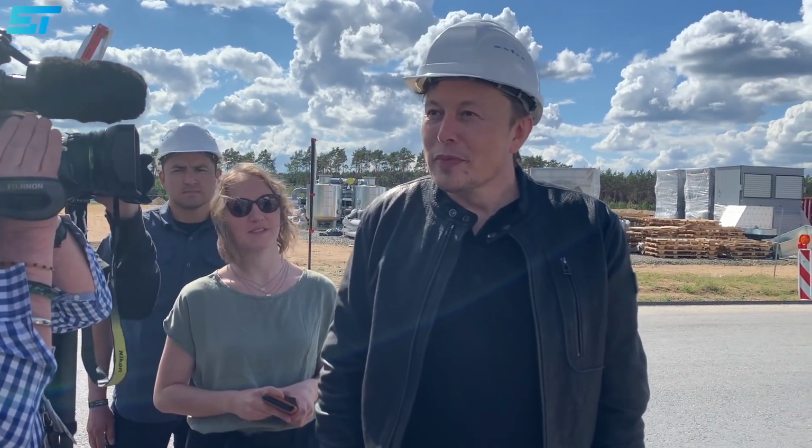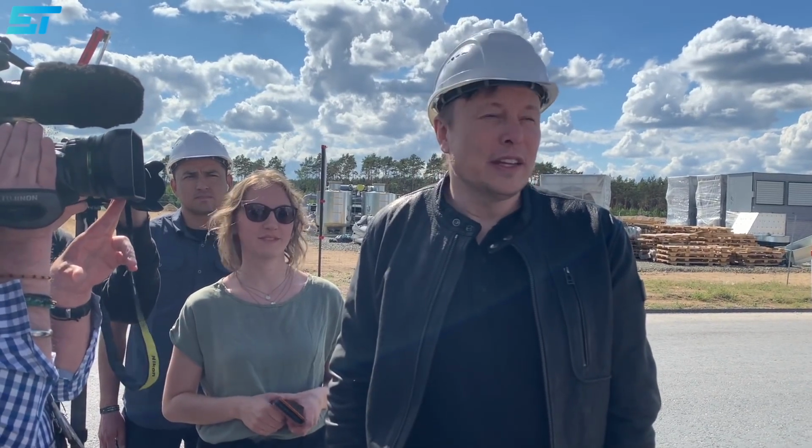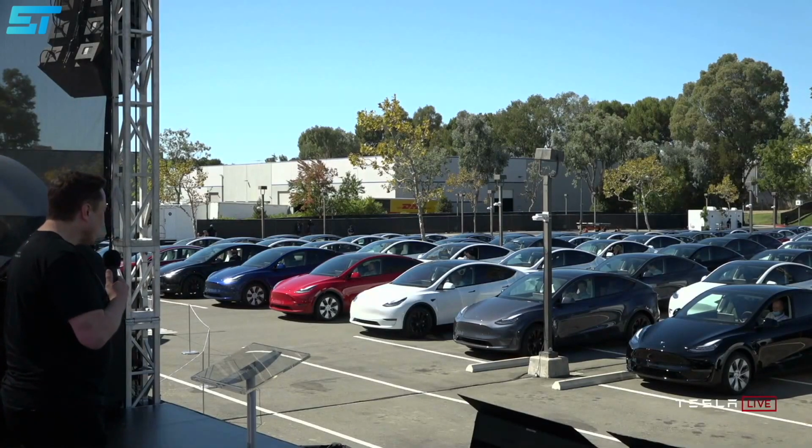The production of the Gigafactory will not be activated before the end of January 2022, and Tesla chief executive Elon Musk has also specifically approved the 6-month delay. So let's wait and anticipate what Tesla will now bring out for us.